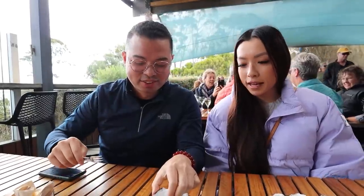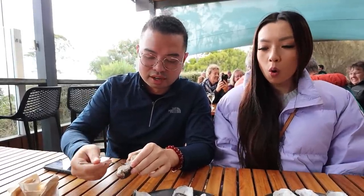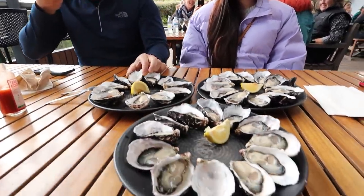This one's very different from the other ones from Hobart. This is a lot saltier, like just natural seasoning in there. That's the freshness. Delicious. It's pretty damn good. Is it the best oyster in Tasmania? For its price, it's goddamn amazing. You're right, yeah. $2 an oyster, for sure. It's so good. Get shucked, guys. Get shucked.